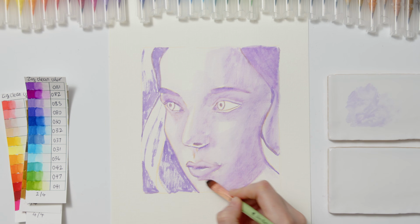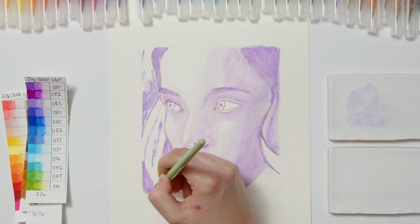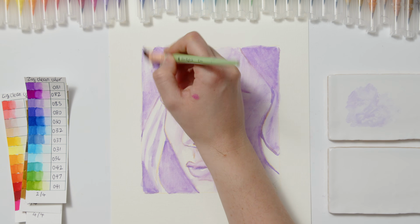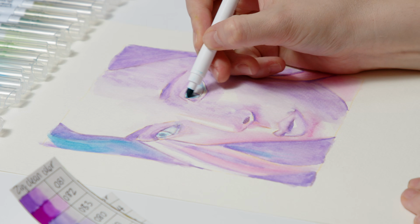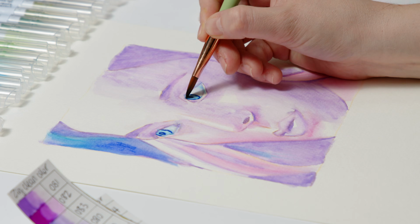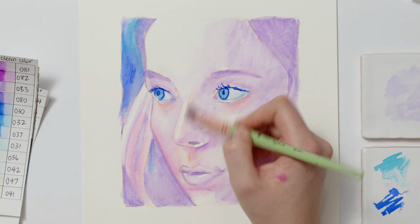They don't feel like markers, they feel like brushes, which is great. But I really wanted to experience this technique with markers. So I'm bringing in the Crayola Super Tips. And I have to say, given all the options available and all the more expensive markers that I could have chosen to use, I actually really enjoy the cheap Crayola Super Tips a lot.